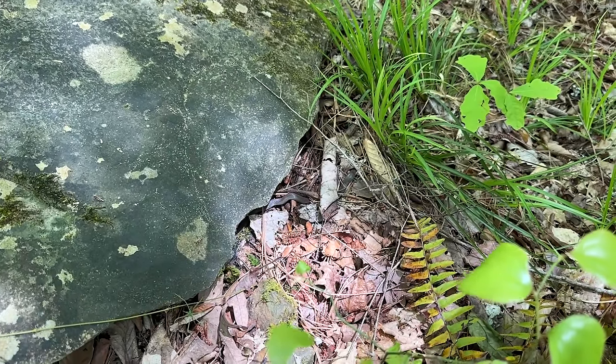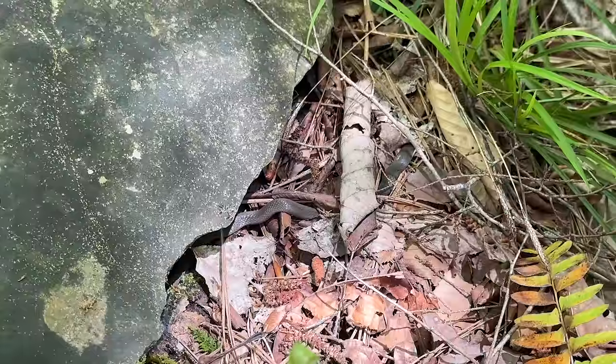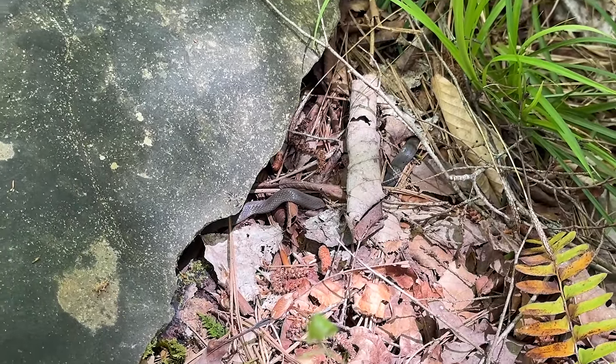Graham just found a ringneck. Look at that guy. That's cool. Unfortunately, he's got to move because I need to flip that rock.